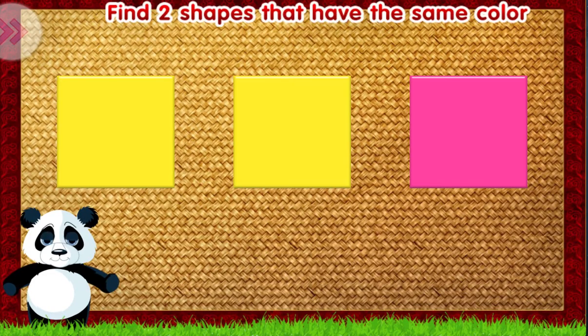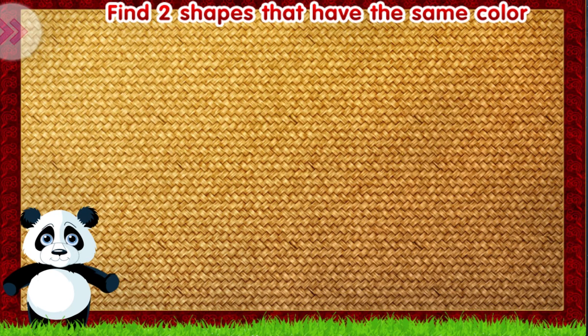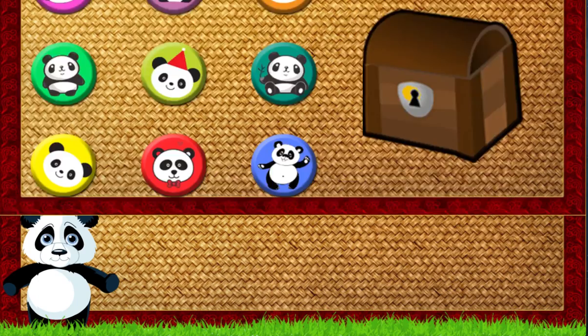Find two shapes that have the same color. Yellow. Yellow. Congratulations!